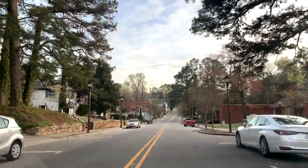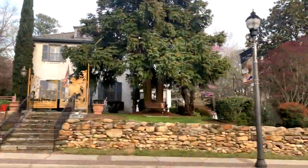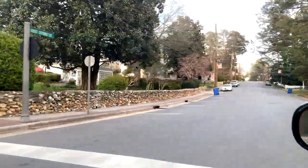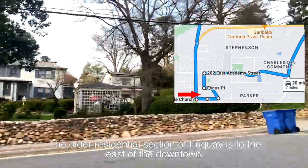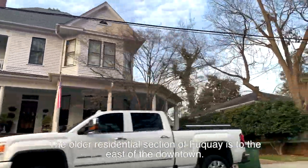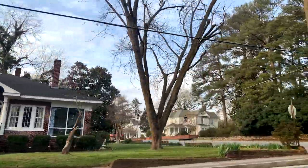And now we're getting ready to come up on the historic area that used to be the boarding houses for people that would come and visit the springs for vacation. Fuquay Springs was a popular vacation spot back around the turn of the century. And here we're going to pull into the residential historic area. Really pretty homes. I love this area. It's so pretty. I like just driving around here.